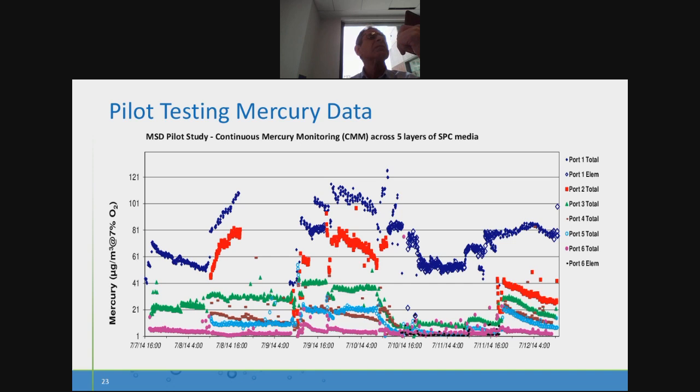So this is some of the testing data. This is the continuous monitoring results, and in the dark blue you can see those are the inlet concentrations over the 5 days that we tested. We did spike at over 100 micrograms per cubic meter. However, over the course of the 5 days, you can see the dark pink data on the bottom. We were having an effluent or exhaust concentration in the single digits, so we were observing very high removal rates. Next slide.